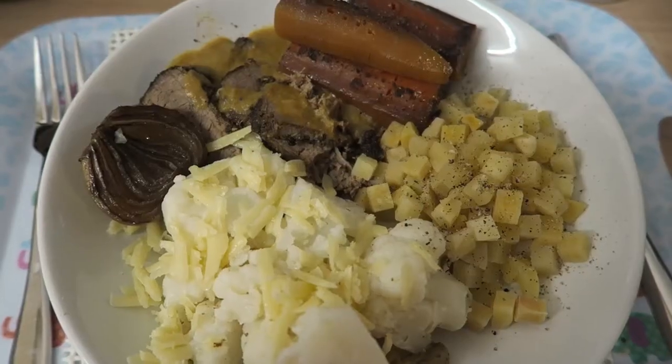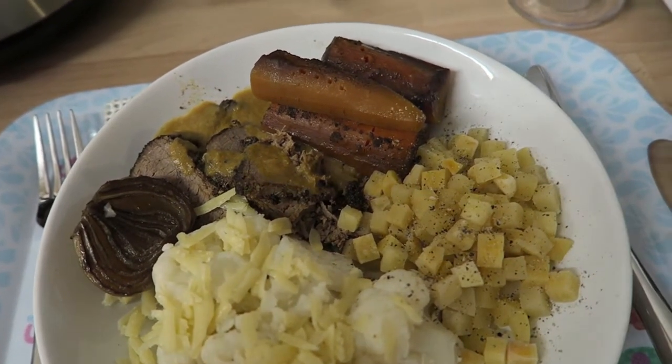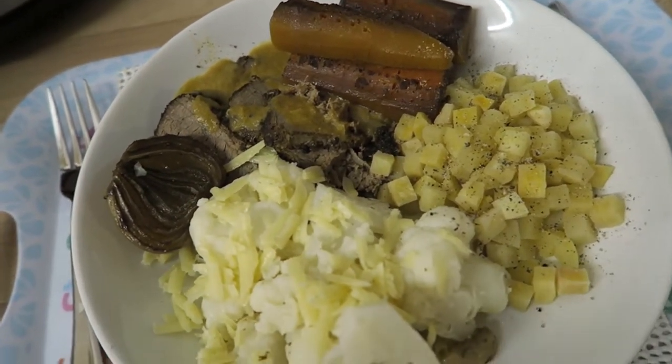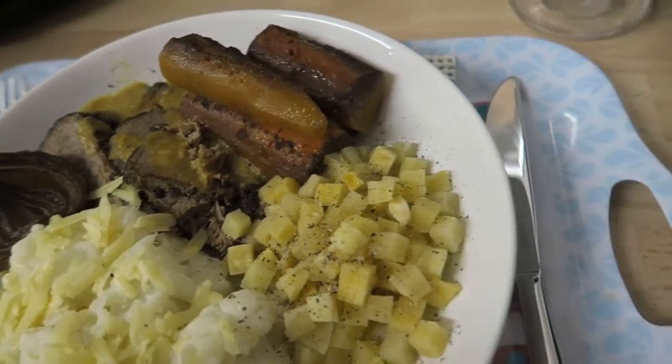Hey everyone, so I am back from work and I'm having this for dinner, which my partner cooked. He cooked it in the slow cooker today, so it's been cooking all day, because we thought his dad was going to come over, but he didn't. So never mind, we're just going to eat it.